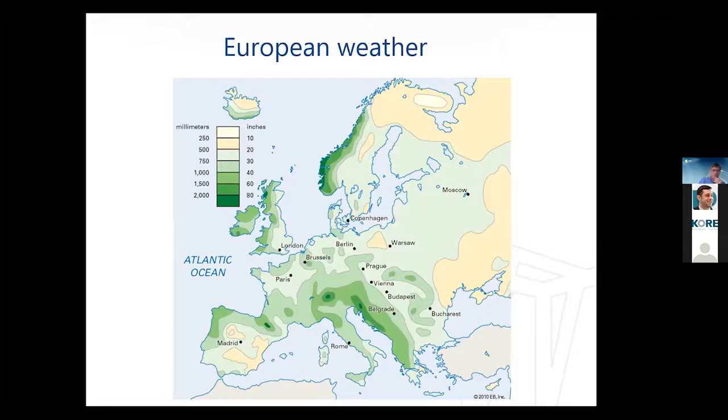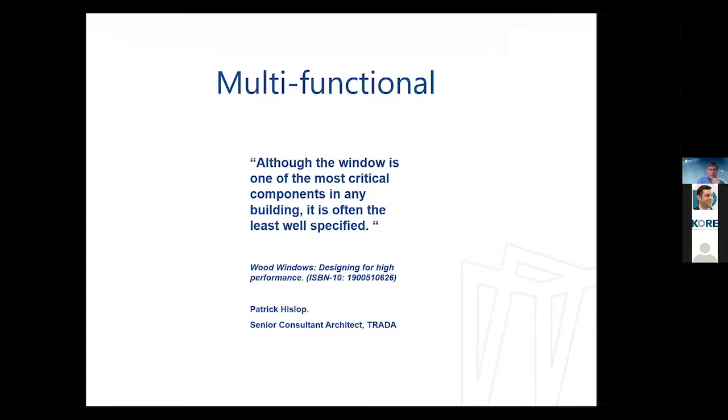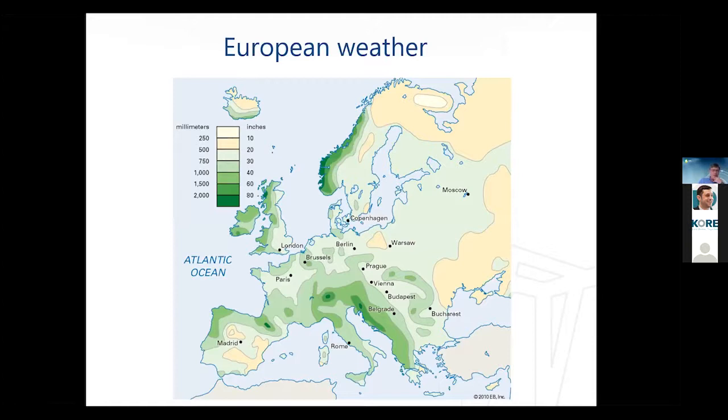Right. Now, weather, that's a big factor in any window. It has to be designed for the climate in which it's going in. This is a precipitation map of Europe showing rainfall. You'll see that the highest areas of rainfall there are the Alps, the Pyrenees, the Balkans. The west coast of Ireland, Scotland gets a fair amount of rain, but the heaviest rainfall is in southwest Norway.